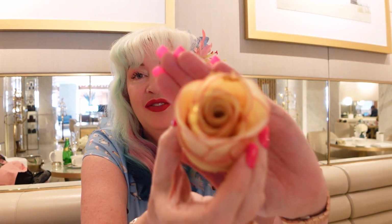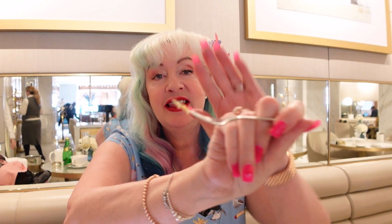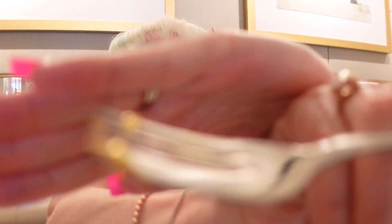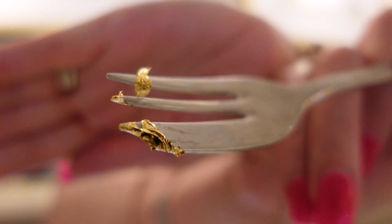So incredibly beautiful. And it smells of apple. And did you notice that there is gold leaf in it? We'll show you again. There it is. Isn't it gorgeous? I'll have to try it now. I don't know if you can see this, but look. I have gold leaf. And I'm going to eat the gold leaf.